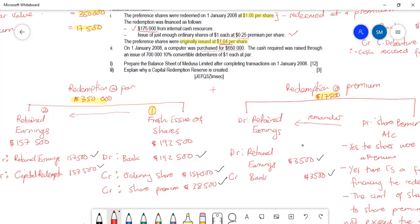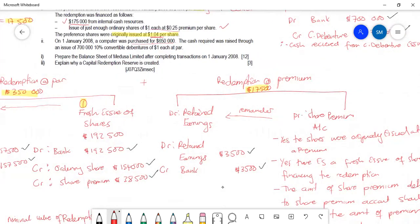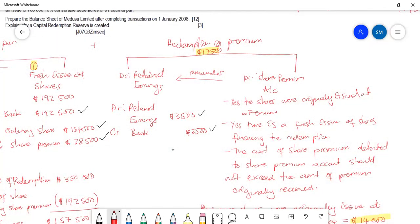If there was any fresh issue of shares, that's what you deal with first. You subtract it from your redemption value and you get your retained earnings amount. And then you go to your share premium, redemption at a premium. You have to know whether you're debiting your share premium account or your retained earnings. You only debit your share premium account if the conditions stated here are met, and only up to the amount of the share premium initially recorded when those redeemable shares were issued. The remainder is debited to your retained earnings account.